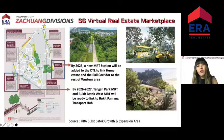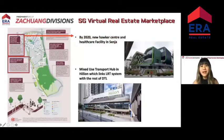Okay, and I also want to point out that by 2026, there is actually the Jurong Regional Line that would connect to Choa Chu Kang and therefore connect to Bukit Panjang and then to Jelapang. So there is a lot of connectivity coming up. And as you know, when you look for a house, location is one thing. The other that is important is connectivity. Right. And these, I would say, have already added value.